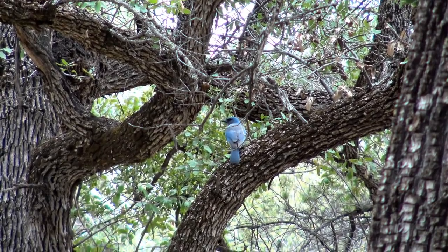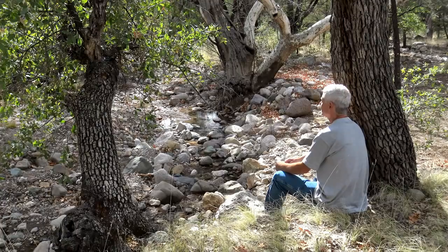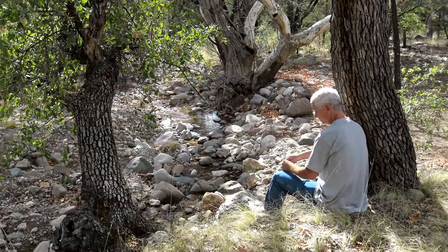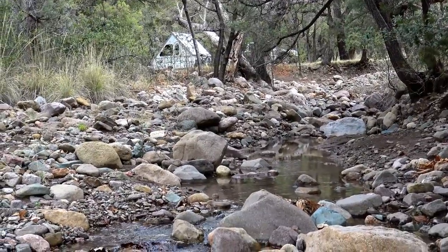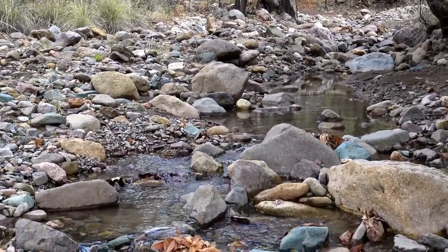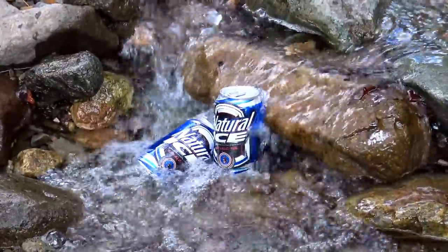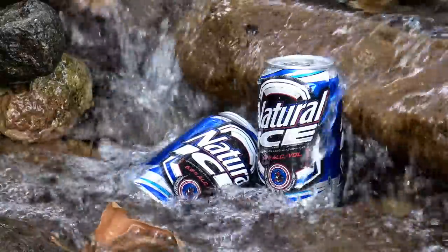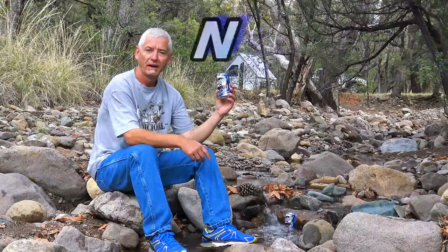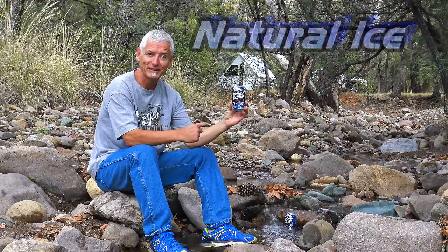My first friend for this campout was a Mexican jay. There's nothing more peaceful than sitting by a stream, listening to the cool water cascade through the rocks. And nature now offered me an energy-free solution to another task: keeping my beer cold. You know, it almost looks like a commercial. Natural ice. It's so natural and icy.